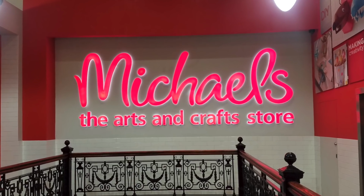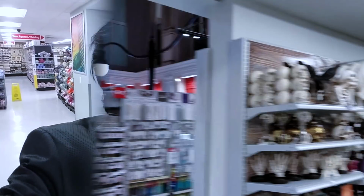Halloween is the perfect time of year where spooky folks like us, if we choose carefully, can find home decorating items for the whole rest of the year. Last year I made the mistake of doing all of my Halloween shopping in October. Well, I learned my lesson. This year I went to my local Michael's store the second week of August and found Halloween had arrived.